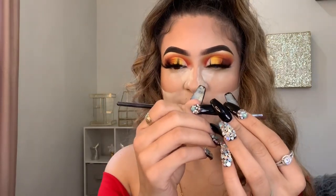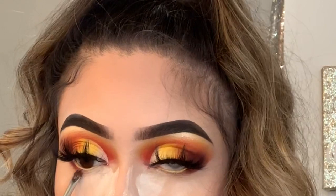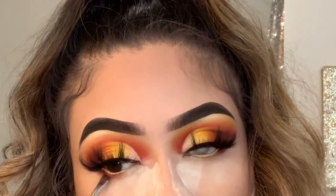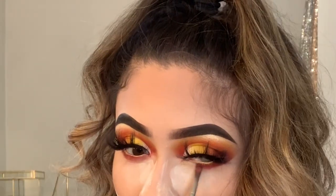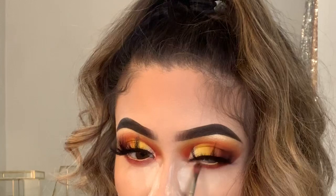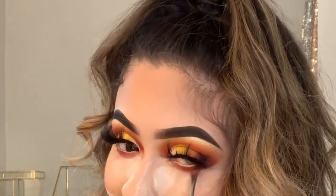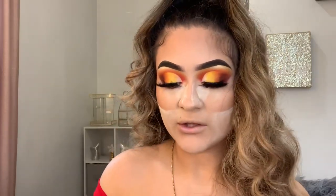Morphe M213 brush. One with the red shade. Go ahead and touch up the yellow one more time just so it can look very vibrant.